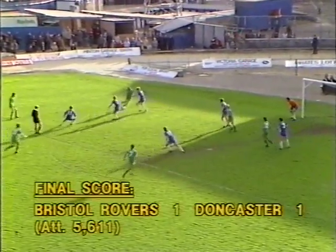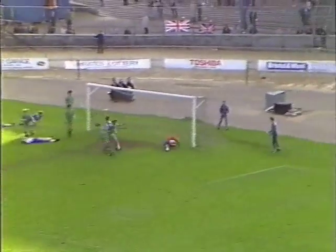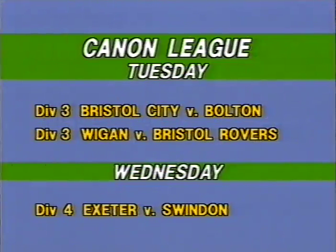Scottish youth international Jim Dobbin made it 1-1. Well, Rovers will name their side for tomorrow's game at Wigan in the morning. They have no injury worries, we hear, but City will be without injured Glyn Riley for their home game.